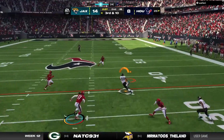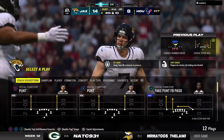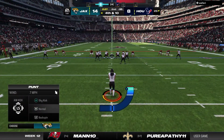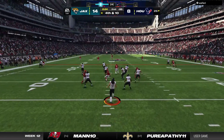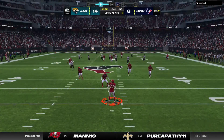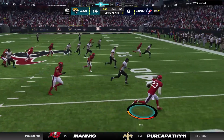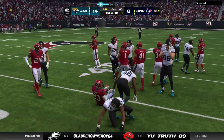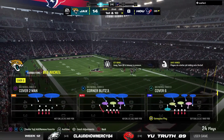On 3rd down, Godwin. He had a man open, but he missed him, and it's incomplete. That could be the stop this defense needed to get them back on track. They've been pretty well dissected by the offense here in the first half. After that possession, now they know that they can compete with this offense. 40 yards on the punt, 2 on the return, and the Texans will take over with a 1st and 10.